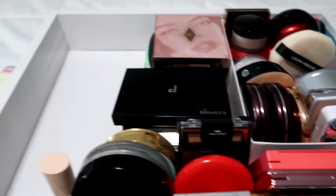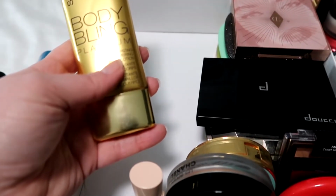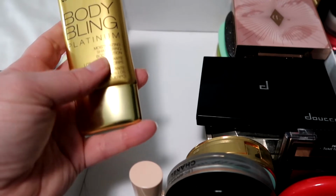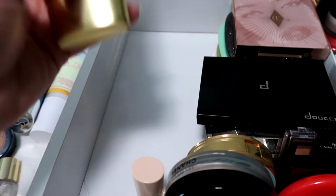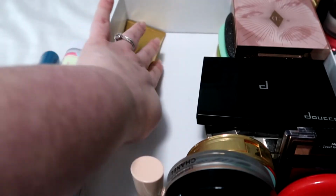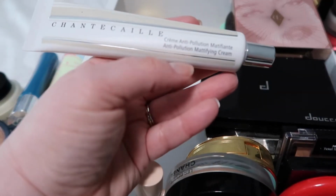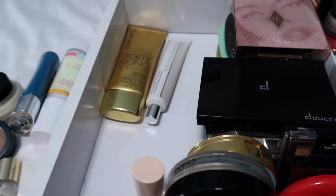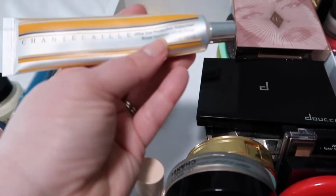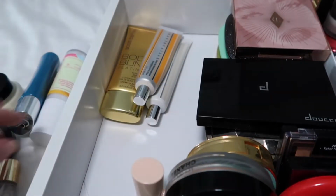All right, so let's do primers. This is not necessarily a primer, but this is a Body Bling Platinum Moisturizing Shimmering Body Lotion from Scott Barnes. It is very shimmery, very blingy. I'm gonna keep this because I want to use it in the summer. I have this Chantecaille Anti-Pollution Mattifying Cream. Very nice cream. Everything Chantecaille is nice. As well as their Ultra Sun Protection Sunscreen. I love this. I have a backup in my drawer.